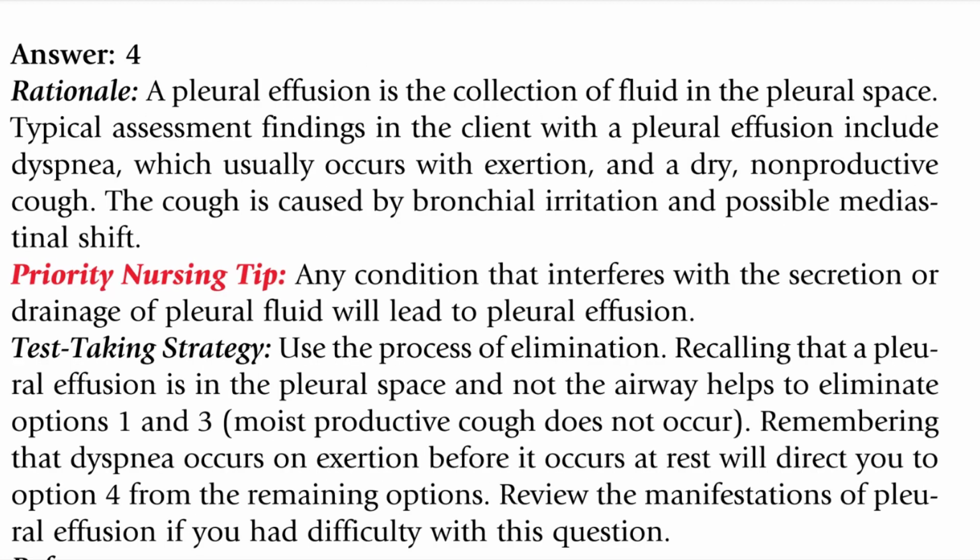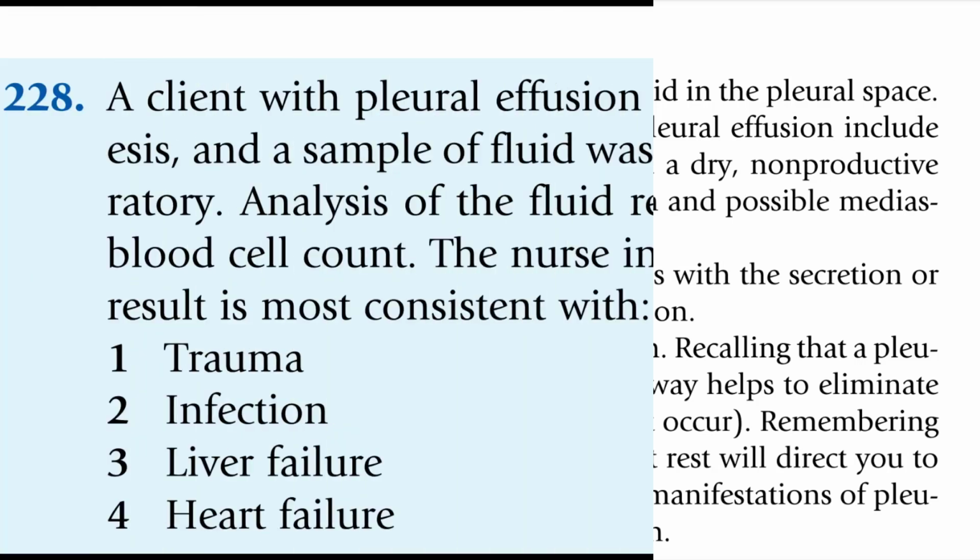Rationale: A pleural effusion is the collection of fluid in the pleural space. Typical assessment findings in the client with a pleural effusion include dyspnea, which usually occurs with exertion, and a dry, non-productive cough. The cough is caused by bronchial irritation and possible mediastinal shift.